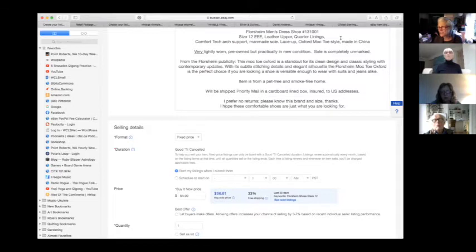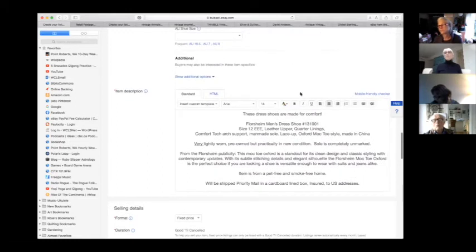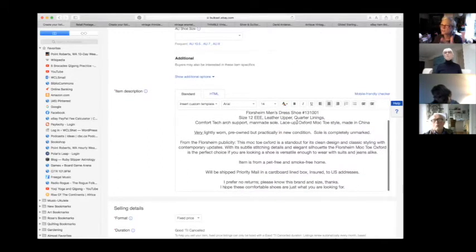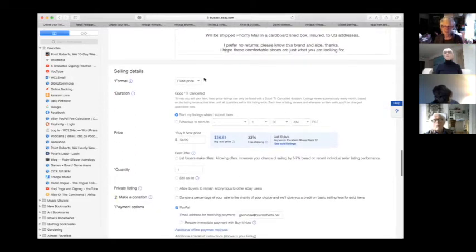So you can change it around, and you get something in this middle section just to practice with. Just start your description. And then you're going to go to your selling details. Your choices are to make it an auction or to make it a fixed price, and I'm just going to make it a fixed price.